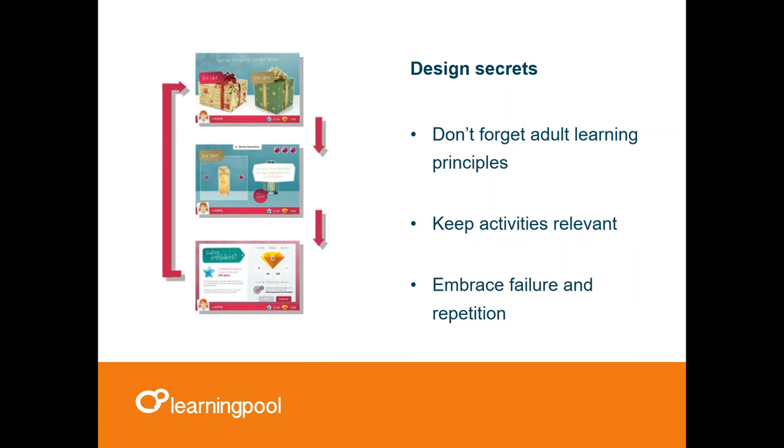Games are different. They are more fun. They do have some extra mechanics and functionality that take more prominence than in a normal e-learning experience. But it's definitely important not to accidentally throw away your adult learning principles as you're bringing these new elements in. So as you're designing games, make sure everything you're doing is really relevant to the learning objectives.